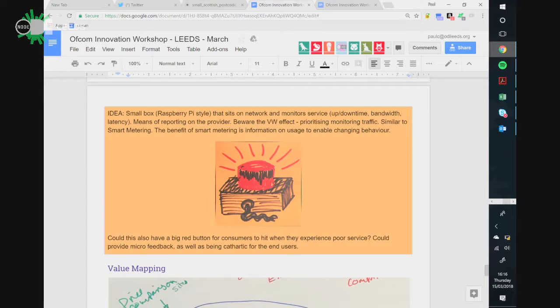So if it became known that this is what was happening, then providers could start prioritizing that traffic and all sorts of issues like that. It's kind of similar to the smart metering idea, giving people more information about their broadband capability. Interesting to think about what the benefit might be, though. So it's all very well having the information. What are you going to do with that? So there's a little bit more thought required around there.